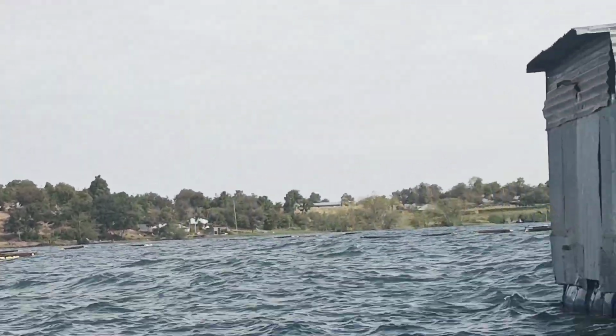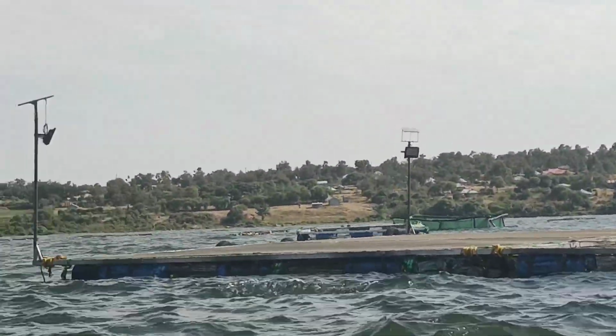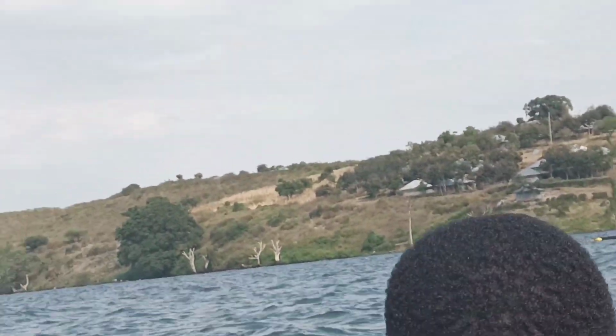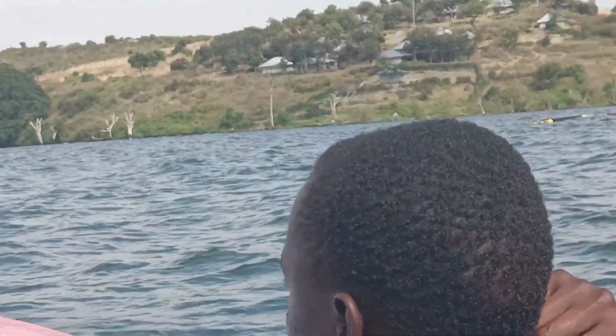So we can say fishing is the main activity. For sure, it's the main activity. You can see they constructed a house right there. Maybe that is a powerhouse. We cannot tell. But let's see, we are almost there. We just took around 12 minutes from the mainland. Let's go see how everything will be. Peace.